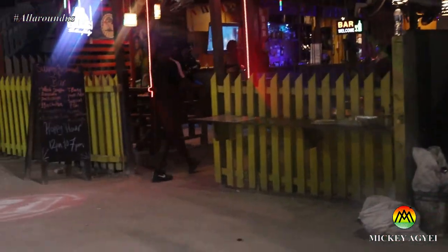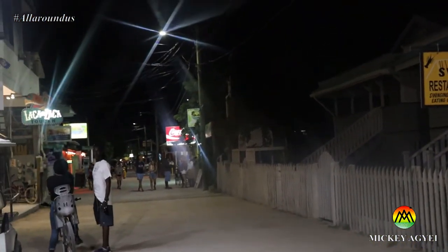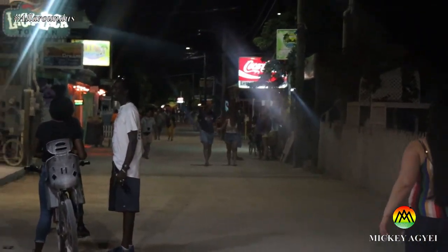The island stays alive at night as some pubs are open throughout the night. And if you are feeling peckish, there will be some barbecue and taco stands that are ready to serve you.